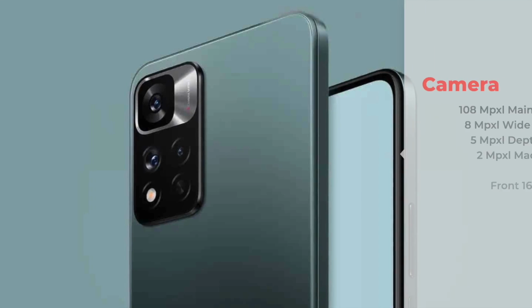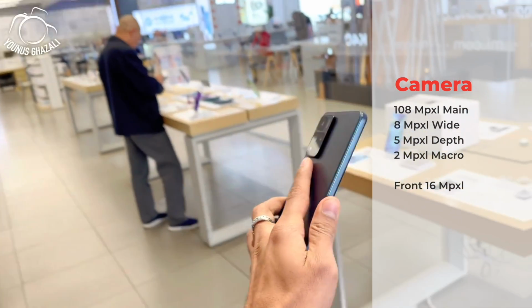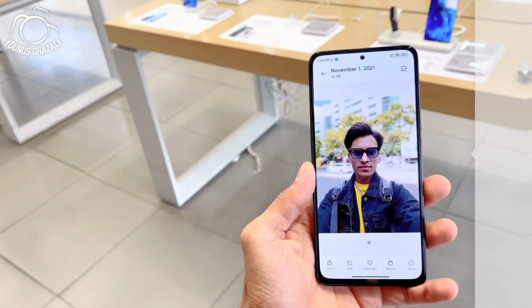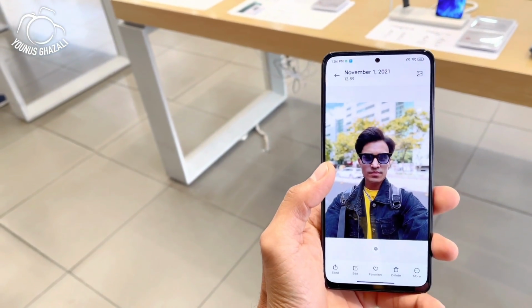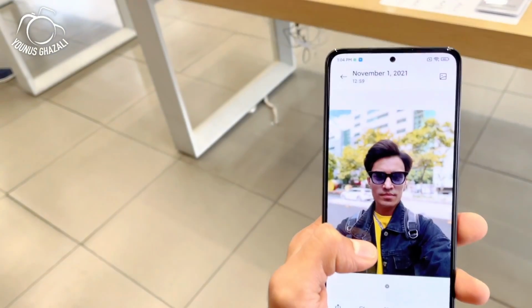It has a quad rear camera setup: a 108 megapixel main camera, an 8 megapixel wide angle lens, a 5 megapixel depth sensor, and a 2 megapixel macro sensor. On the front it has a 16 megapixel selfie camera. Thankfully he showed some pictures and videos. This is the portrait selfie, looks quite good with good background separation.